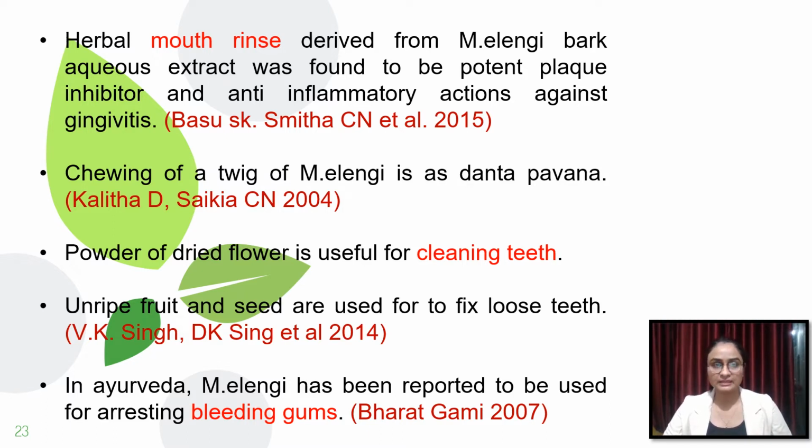In 2015, in their study, they formulated a herbal mouth rinse along with many other constituents, but the main constituent was Mimusops elengi, derived from its bark aqueous extract, and they found it to be a potent plaque inhibitor and anti-inflammatory, with actions against gingivitis.